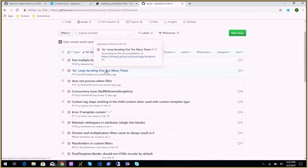For loop iterating one too many times. If you started from 0, I think, or from 1 instead of 0, then you will have one loop too many. Or if you didn't start from 1, actually, that was the issue. So that's a good thing.